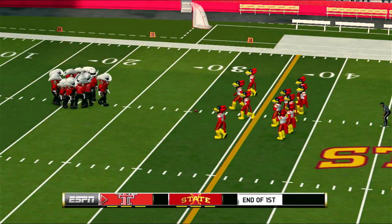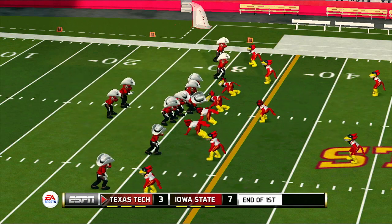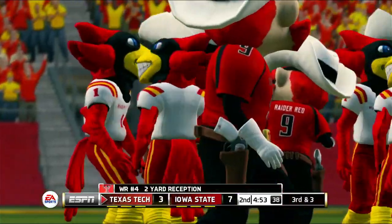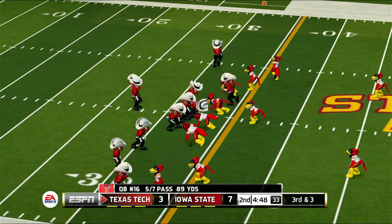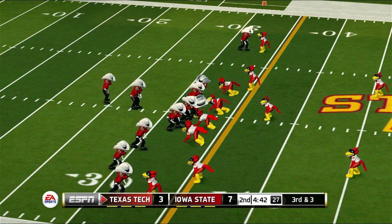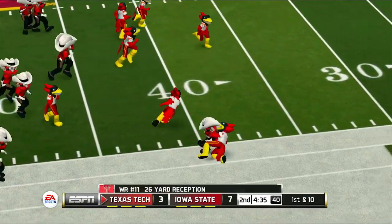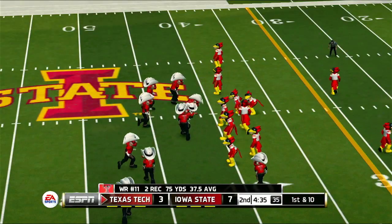Back to the action now here in the second quarter. Quick pass. Complete. He's got space to work. He's at midfield. And they finally push him out at the 41-yard line. That's a good 27 on the play. That makes it first and 10.